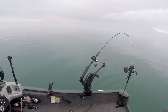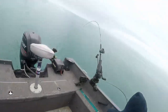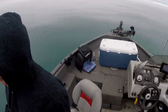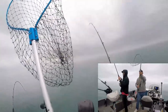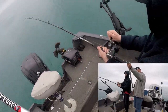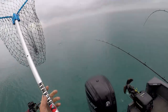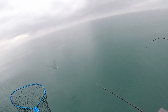There's another fish right on the bottom. Watch your riggers. Fish. Here we go, buddy, here we go. All right, there you go. Nice and easy, buddy. Nice and easy, let him fight. Keep the line tight, keep the line tight. You don't want it to get loose like that, okay? Keep it tight, okay? You don't want to let your line get slack.